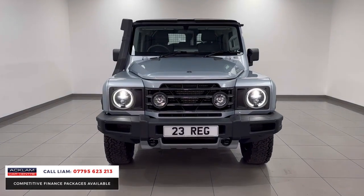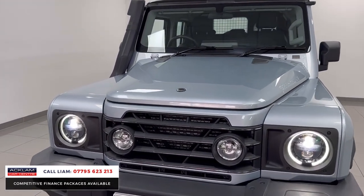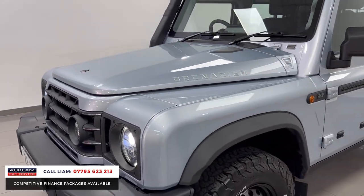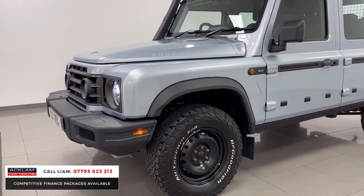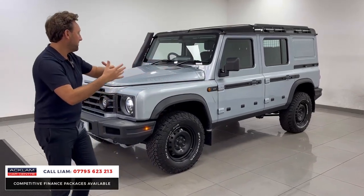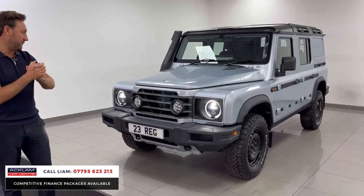Now, this model's a station wagon, so they do four models. They do a two-seater commercial. This is the five-seater commercial, so it's got two seats in the front, three seats in the back, but it's a commercial, so it's classed as a van, but you've got five seats. So you've got the payload, but then you've got the five seats. I think it makes it really desirable, and it's VAT qualifying.